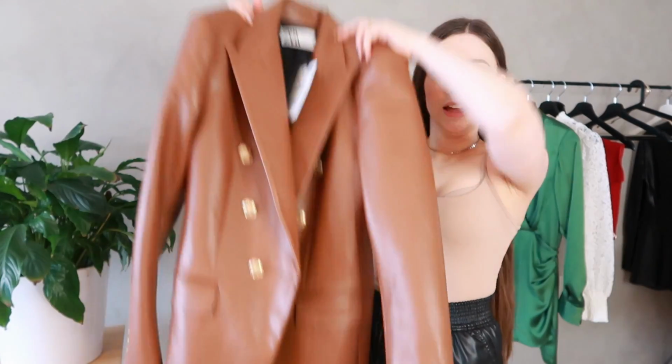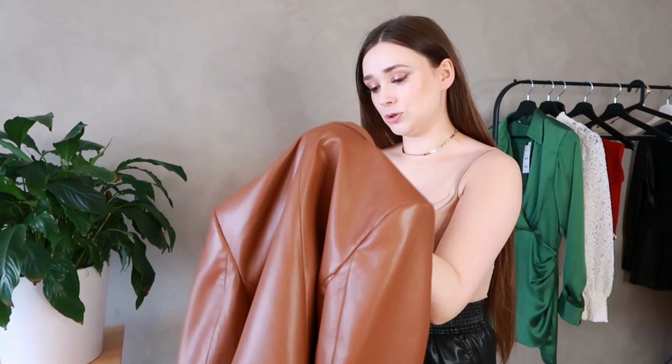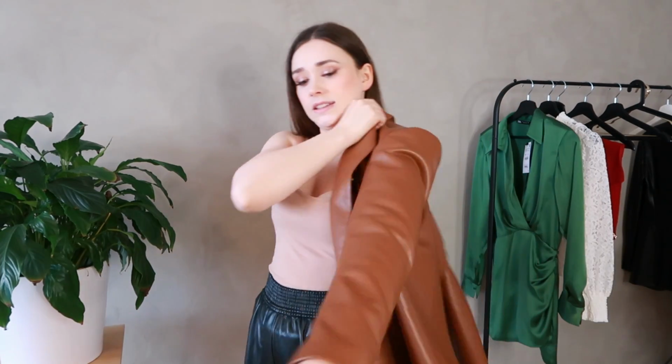and the last two pieces are faux leather blazers, and I have a brown and a black one, and I love this brown one. It is obviously very Balmain inspired with these huge gold buttons, and I just think it's super cute. This is in a size small. I think it is just really nice. It's quite long, so I probably wouldn't button this.